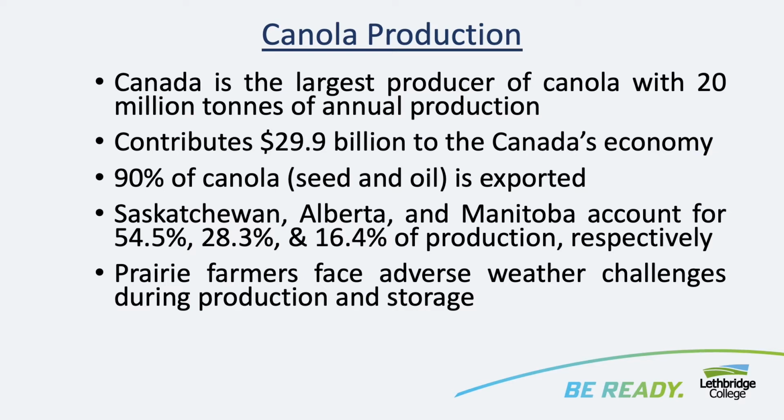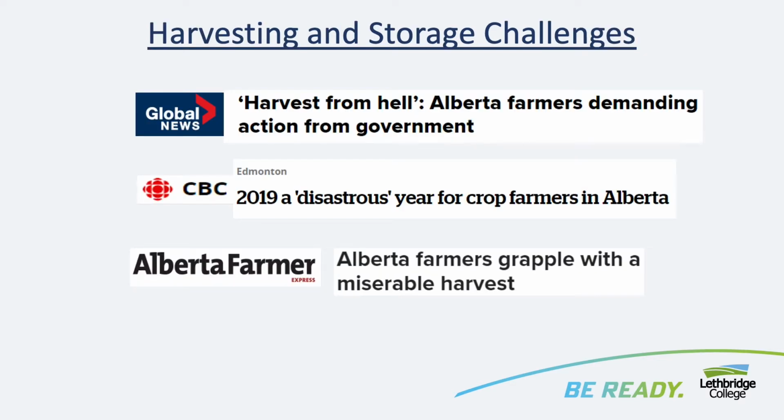Despite such huge contribution and production of canola in Western Canada, prairie farmers face adverse weather challenges during production and storage almost every year. In 2019, it was one of the most difficult harvest seasons, and as you can see in some of these stories, that was called Harvest from the Hill that year.